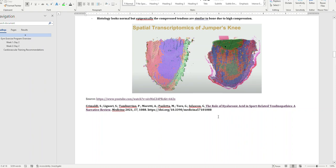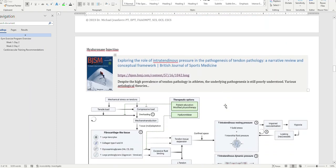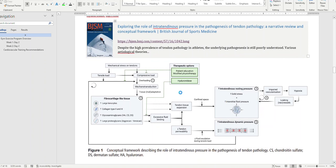This next reference that I've hyperlinked here is the role of hyaluronic acid in sports-related tendinopathies. One of the considerations before maybe surgical intervention, however, that's beyond my scope, is to determine indications for that. But my suggestion would be that the individual trial some hyaluronidase injection into the tendon. I have a model down here; specifically, it would help change a lot of the pathology that we see within the tendon itself.